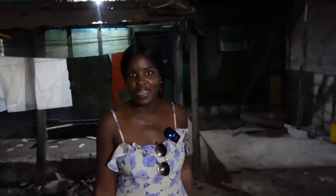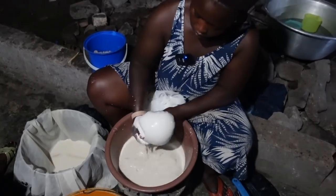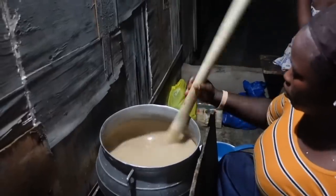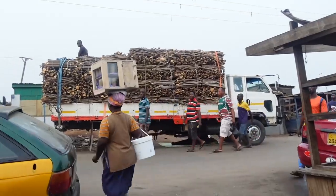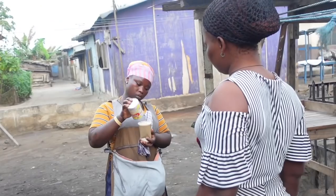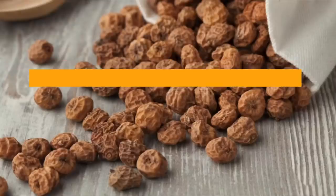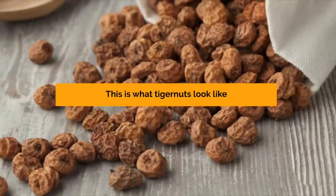Today we're learning how tiger nut milk is made. We have a lady by the name of Vivian who is taking us through the process. Tiger nut milk is very popular in Ghana. You find people carrying it around, generally around breakfast time, because I guess a lot of people tend to have it for breakfast. Tiger nut in Twi is ataadwe, so it's ataadwe milk. That's what you hear people call it most of the time.